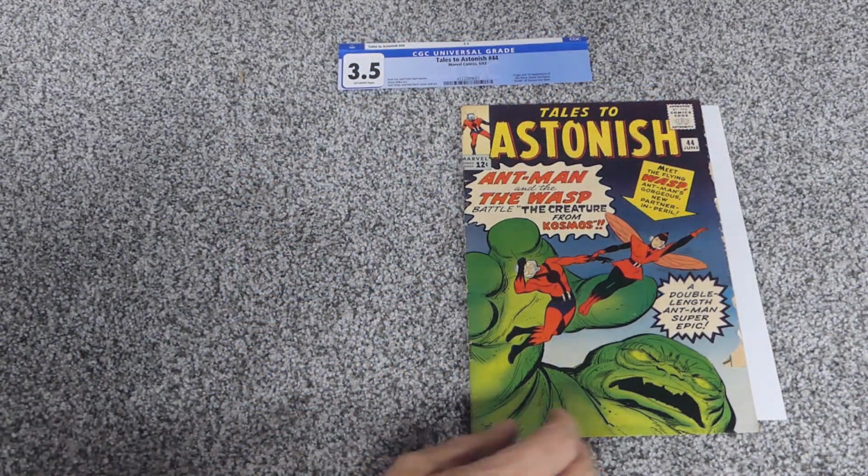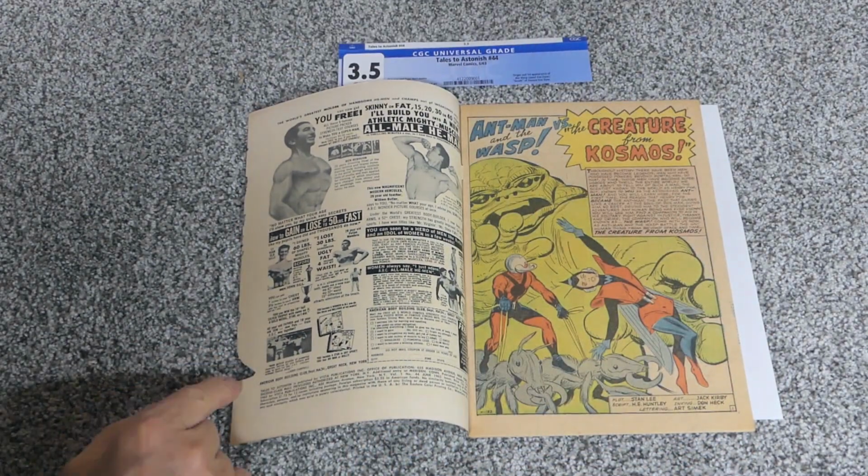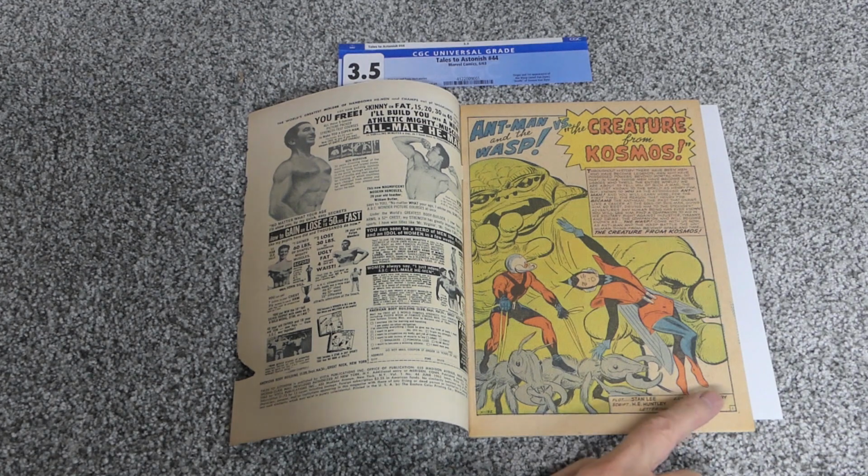And now let's take a quick look at this one, the Tales to Astonish 44. This is the first Wasp. And again, there's the chip. And this is, again, Lee and Kirby.